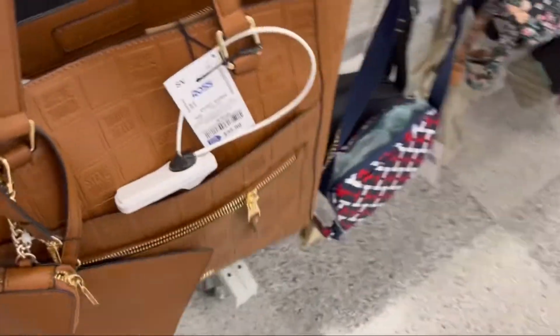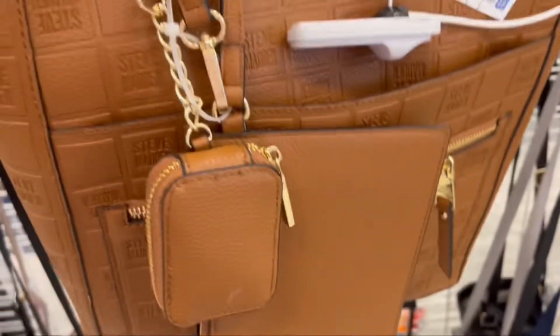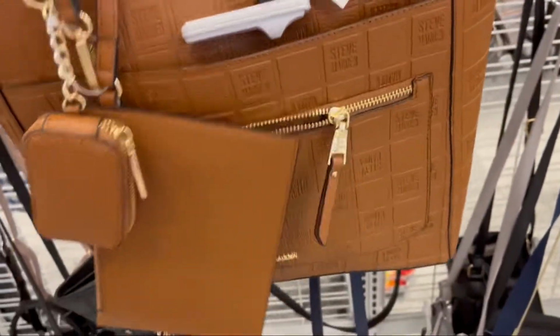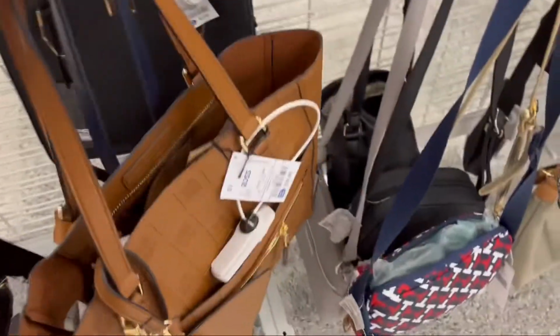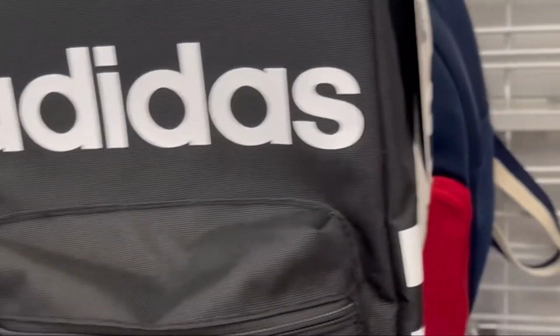Not too much on this side. There was a lady standing beside me who kept sneezing. So I was like, let me move. So I didn't stay here too long. And then I went to like this wall. They had like so many different backpacks. Super cute. This guest bag was $19.99.